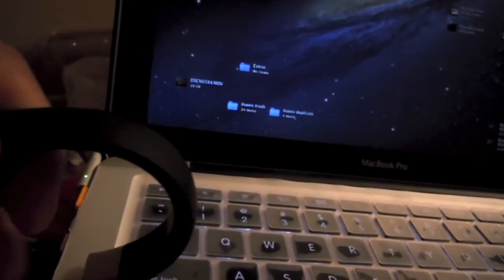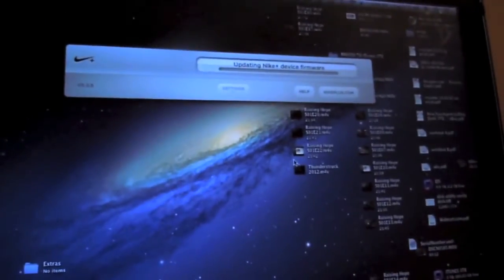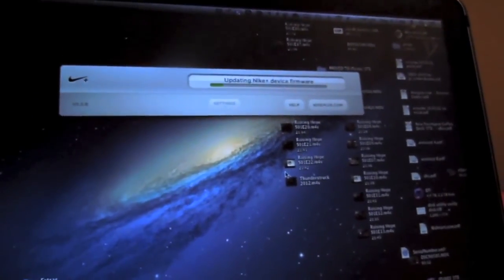Alright. So let's unplug it. Let's see what happens on the display. Holding the button down and nothing happens. So I have a feeling this thing is dead now. Error 52-9. Let's see, Nike Fuel firmware update. It's probably going to do the same thing, but let's see what happens.